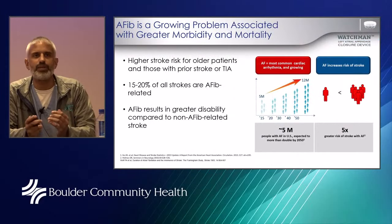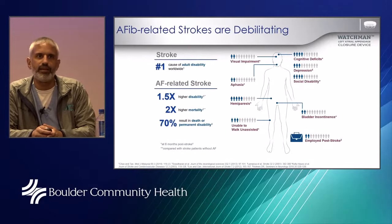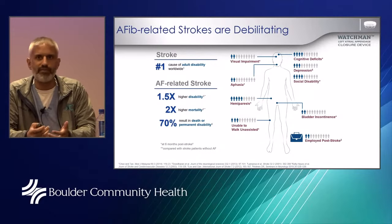So AFib, as we know, is a growing problem associated with greater morbidity and mortality. There is a higher stroke risk for older patients, and 15 to 20% of all strokes are AFib related. After a stroke, there's greater disability compared to patients who have a non-AFib related stroke. So again, strokes are debilitating. I'm mentioning that again because a lot of patients will say to me, I had a heart attack, but I recovered well from it.